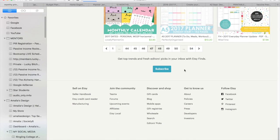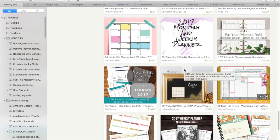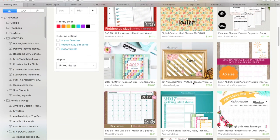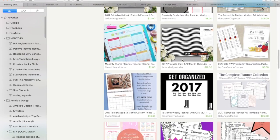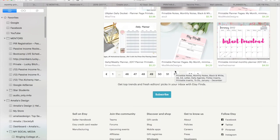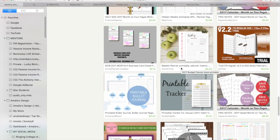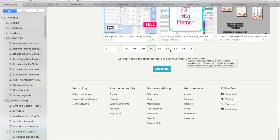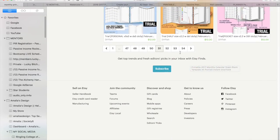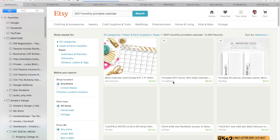Now, what is interesting is that since there are people who don't quite know why things are categorized in these different ways, you can search through pages, 139 pages of calendars and the paper and party supplies, but that kind of gets boring up to like maybe page 8 for me. And so what I was curious was what's in the books, movies, and music calendar category? What's in the art and collectibles? What's in home and living? Why would somebody categorize their item in that way?